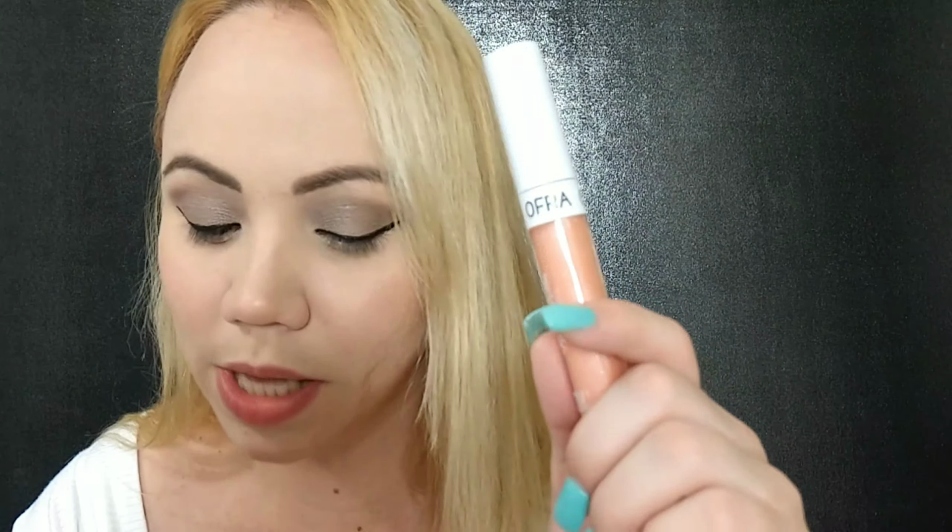So this is not the only thing they collaborated with. They have more, but this was the only thing that she sent me, and I couldn't get anything on the add-ons because the site was down. I was so upset. I wanted to get a bunch of Ofra things. Frosty Gloss leaves lips with a hint of shimmer and doesn't feel the least bit sticky.